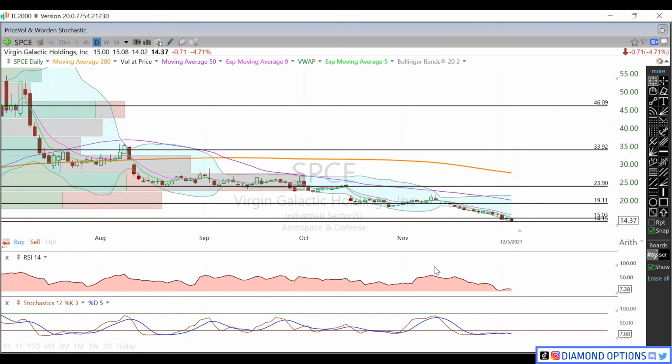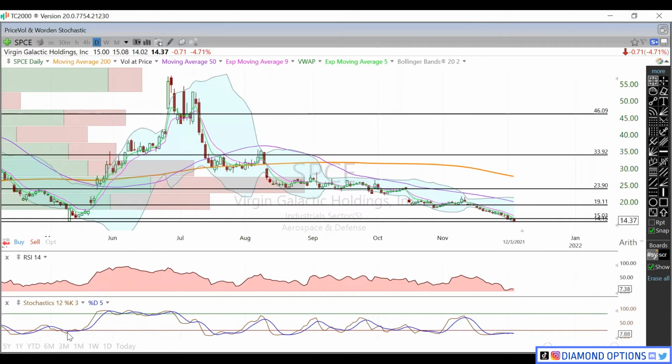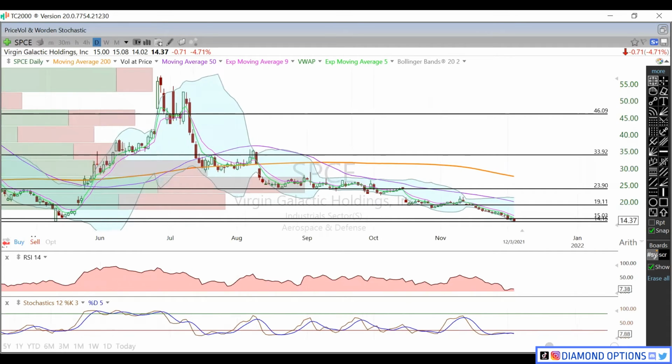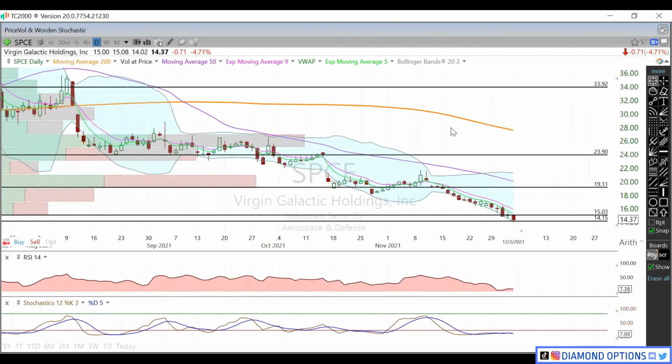RSI in here is at 7, stochastic 7.8. If we scroll back to that May area, you can see that stochastics were actually a little bit higher than what they were then. They were at the 22s, and now they're really way below that, down at the 7 and 8. So we're going to keep an eye on this, definitely monitoring this. Still some juice in here. Obviously, a pullback over the past 3 or 4 weeks.